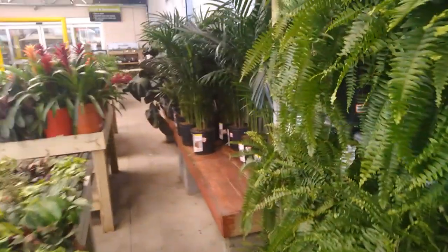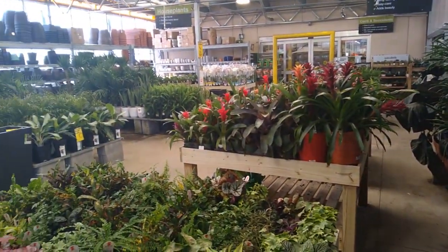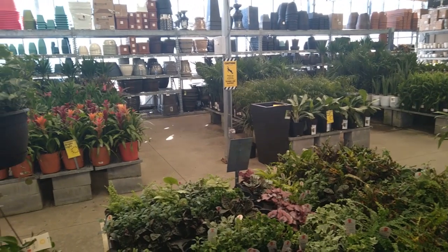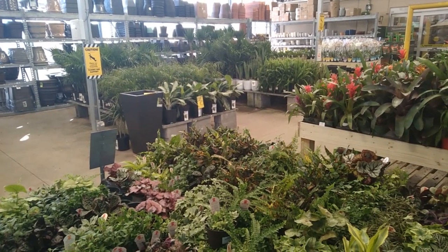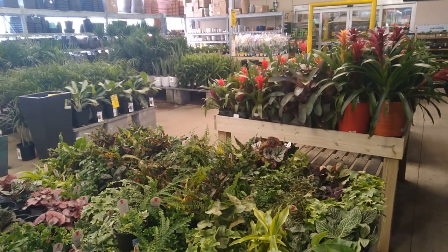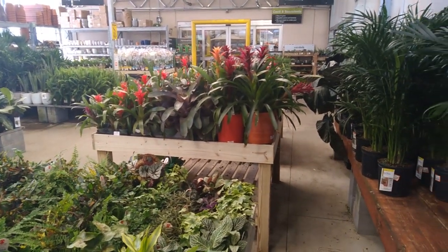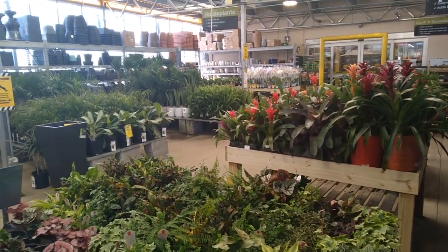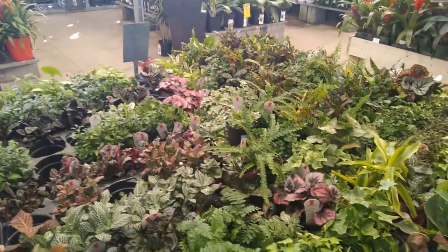Just wonderful. So yeah, guys, this is the overview of the Lowe's, I'm sorry, Home Depot here. Now, once I start to travel and show you the other Home Depots, oh, you're gonna lose it. I mean, this here is not even 10% of what they're doing. But I can reassure you that their store is much, much bigger.